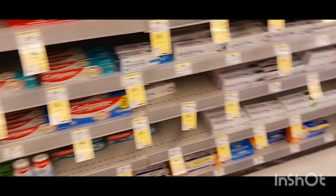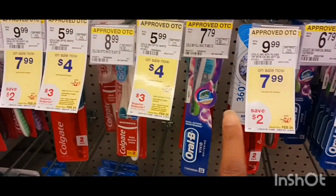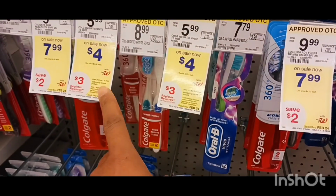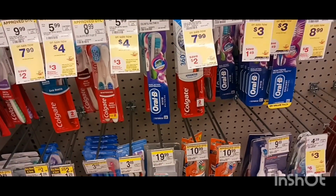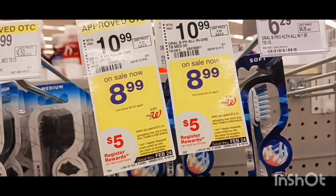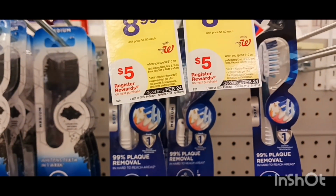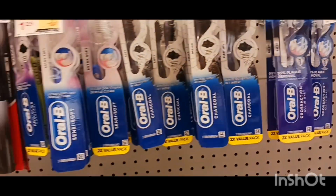Let's see. Okay, let's go around here to my next transaction. Oh, you can get toothbrushes too for that deal. The $3 register reward buy 2, but they ain't got no digitals for that. And then they got this deal also on the toothbrushes. Spend 10, get a $5 register reward. That ain't no good deal right there, fam.